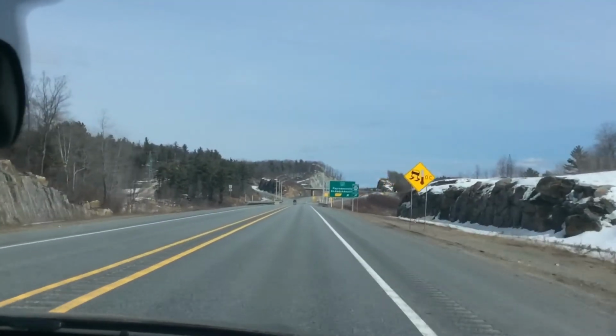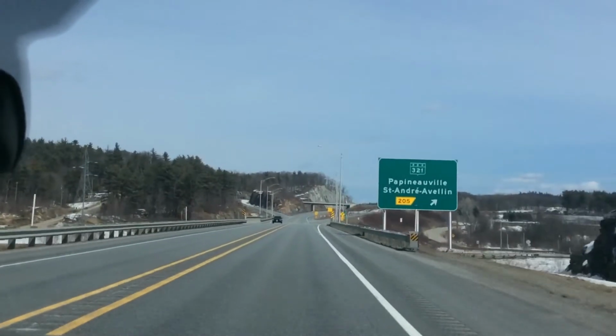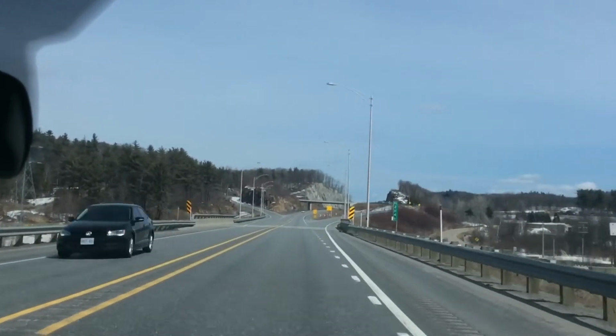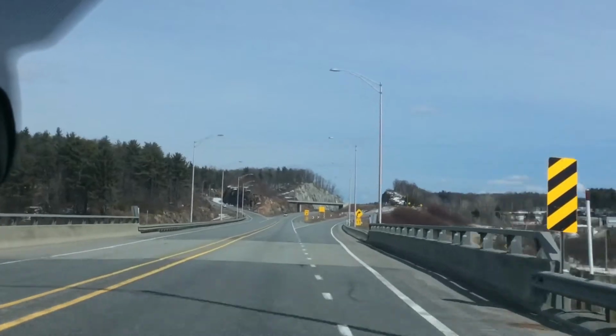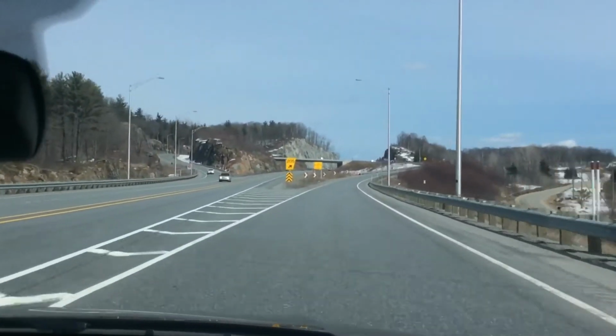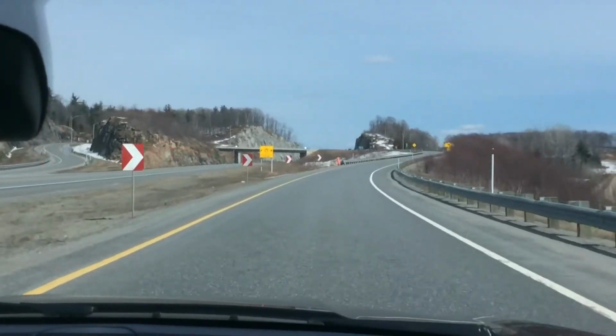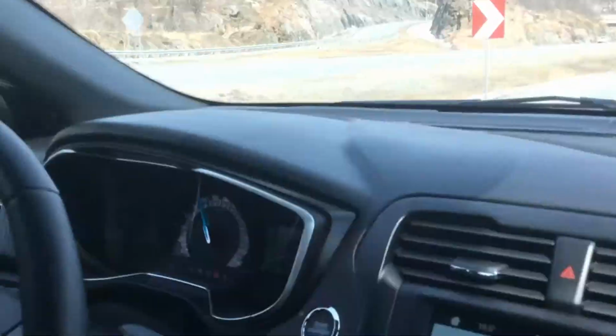So for those who know where I am right now, I'm very close to Montebello, Quebec. Actually, I'm going to take this exit here, but if I would go one more, I would go to Montebello. So again, I'm not going to tell you the numbers so far, but I've been doing 100 kilometers all the way. If ever it went on the boost, it's the car that did it itself.